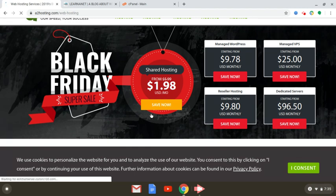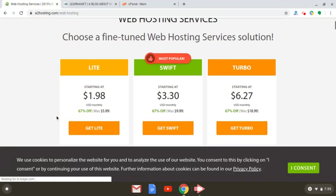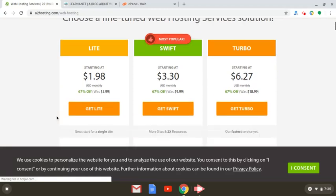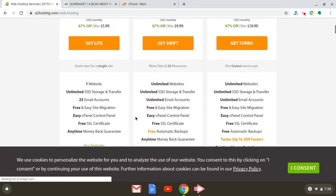Shared web hosting is really the preferred option for beginners. That way, as your website starts to grow with traffic and you need more resources going forward, you guys can just scale up to perhaps the Swift plan or even the Turbo, and that way you have more resources that you can dedicate to your website and business online itself.